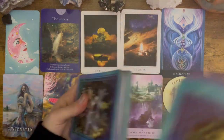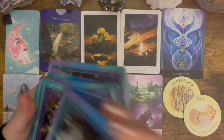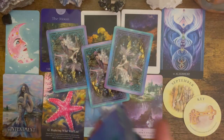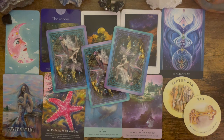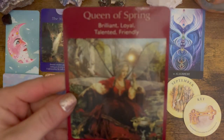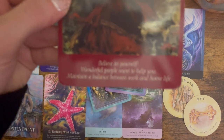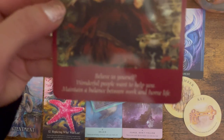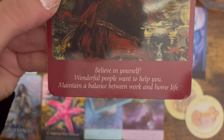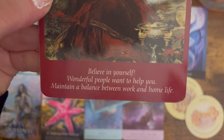Tarot, what are your guides helping you to release this year? Pile number 2. Please give me a couple of tarot cards, please. Oh, those are the 3 that wanted to come out. So, first one is the Queen of Spring. Brilliant, loyal, talented, and friendly, it says at the bottom here. And I'm so sorry if the autofocus keeps on going out of focus. Like I said, I keep on having to manually focus it. It says, believe in yourself. Wonderful people want to help you. Maintain a balance between work and home life.